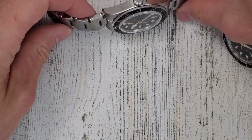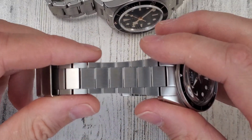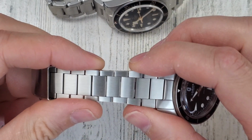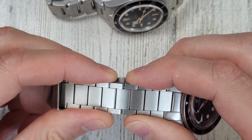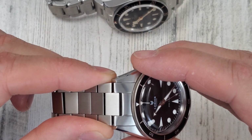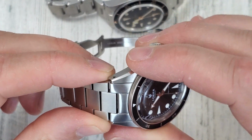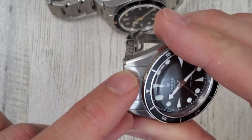Now if you compare that to the Laurier, I know I'm getting really nitpicky here, but I guess you kind of have to be to compare a $500 watch to a $4,000 watch. So these links do flex a little bit more. In and out, there's a little bit more play. The end link fits a little bit more loose, but really not that much. I don't even think you can fit a piece of paper in that gap.